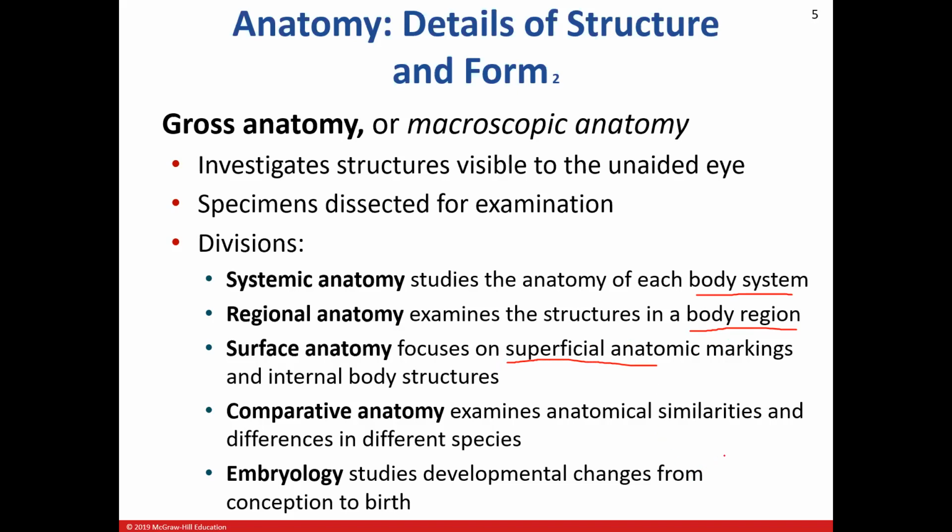Comparative anatomy, if you've ever dissected a fetal pig or a cat, we're going to be using different species to compare to our anatomy because they're similar. So we obviously call that comparative anatomy. And then embryology, one of my great nemeses. Embryology is going to be studying pretty much all the developmental changes that occur from the point of conception to birth. You'll get into embryology in a little more detail in the latter portion of 211. We're not really going to discuss embryology too much in this course because embryology could be its own course, and to do it any justice, you pretty much have to make it its own course.